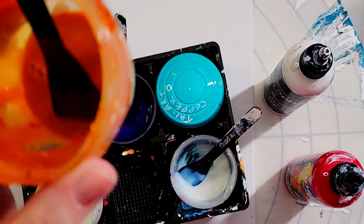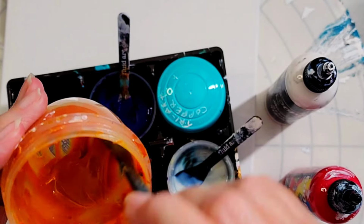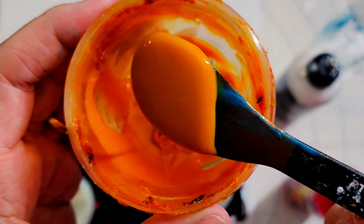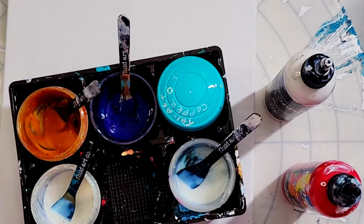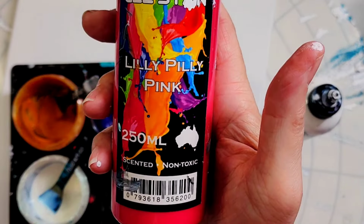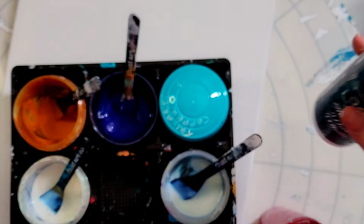and Quinacridone Nickel Azo Gold by Golden with just a very small amount of the Golden Bright Gold added to it. I'll just add in two little bits that I've got left in containers together. Boomgel Lily Peely Pink and Boomgel Stirling Wax White.